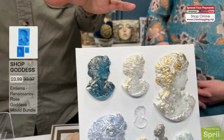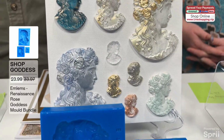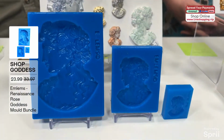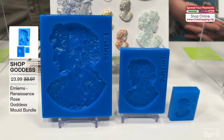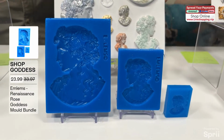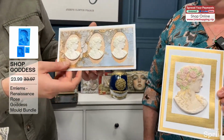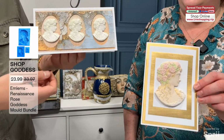Now, the best way to get hold of these, of course, is in the bundle. So shop goddess for £23.99 with a saving of £9.98 will get you all three of those, your large, medium and small. Incredible price for that, and she's stunning. These are great, actually, on the cards. Oh yeah, let's have a look at those. Look at this little trio. They do look beautiful. That's amazing. This would look really nice in a frame.